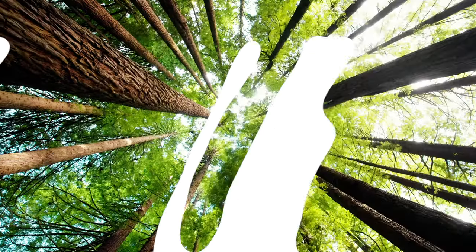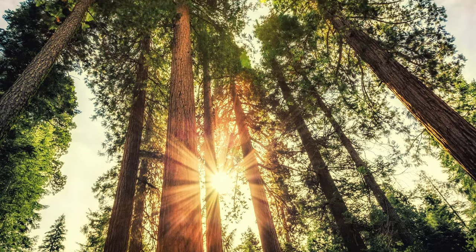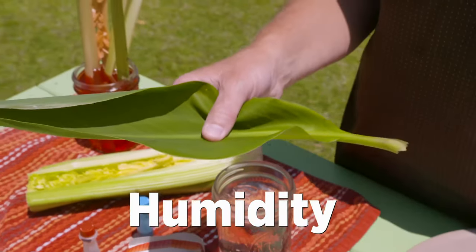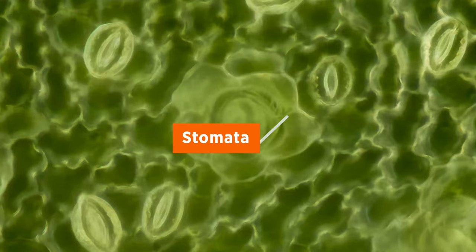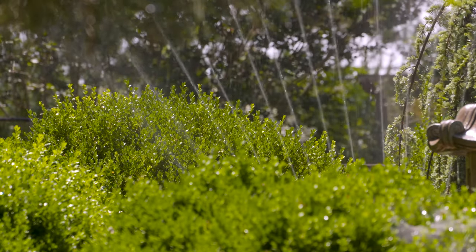But we know there's some really tall trees, some that are over 300 feet. So how does water get from the bottom of that plant all the way up 300 feet? For that, we need to talk about humidity. The inside of plants has 100% humidity. The outside of plants, unless it's raining, does not have 100% humidity. That moisture is trying to find an equilibrium and will lose moisture out of its leaves through pores called stomata. This evaporation process is called transpiration. On rainy days, the plant doesn't transpire as much because of the humidity outside of the plant. On hot, sunny, dry days, the plant transpires a lot.